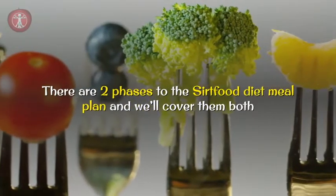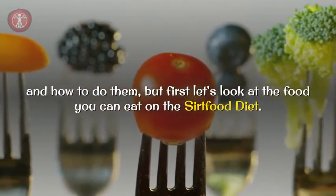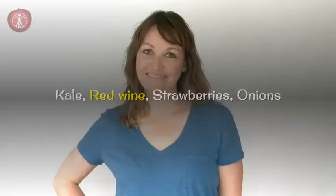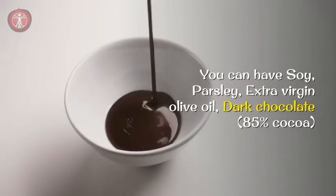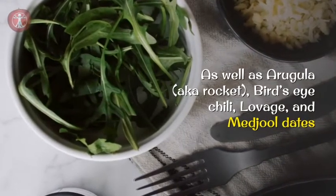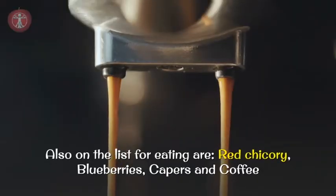There are 2 phases to the Sirtfood Diet meal plan, and we'll cover both of them and how to do them. But first, let's look at the food you can eat on the Sirtfood Diet. Certain foods, such as the following, may be able to increase your production of SIRTs. Kale, red wine, strawberries, onions. You can have soy, parsley, extra virgin olive oil, dark chocolate, 85% cocoa. Matcha green tea, buckwheat, turmeric, walnuts are all great, as well as arugula, also known as rocket, bird's eye chili, lovage, and medjool dates. Also on the list for eating are red chicory, blueberries, capers, and coffee.